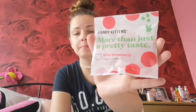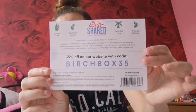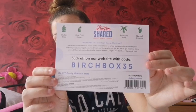And then the last thing is Candy Kittens, more than just a pretty taste, and the flavour is rolled strawberry. It's vegan, gluten free and palm oil free, so I might save them for Monday because my niece is lactose free and gluten free, so I might keep them for her, or I'll just eat them myself. And then I've got a card in here for this brand. I don't think I would be using this, but if you want to use it, just pause it or something.